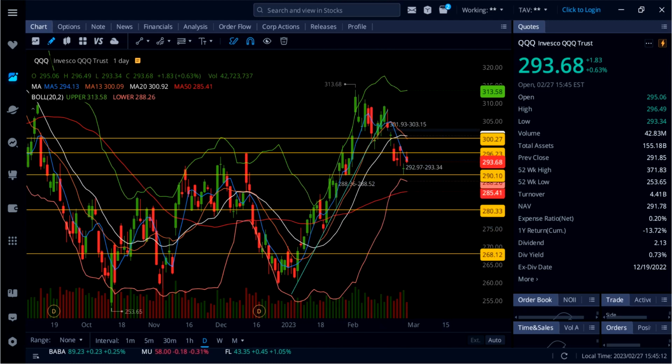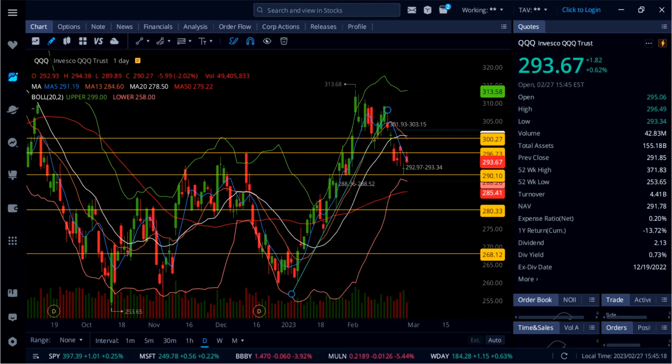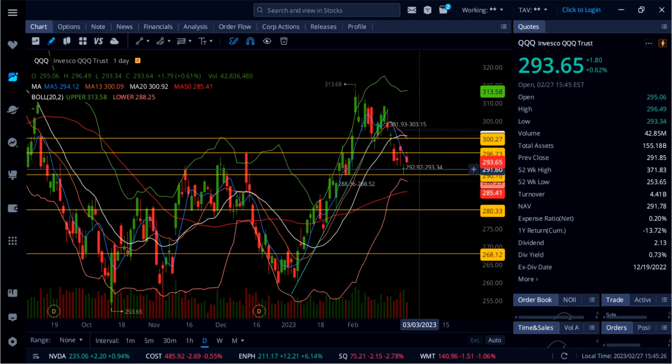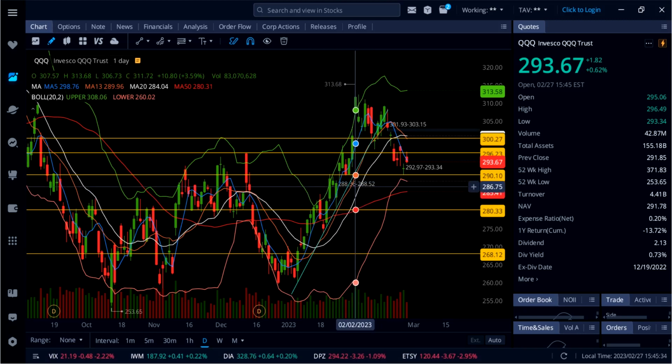The first one down here from today, 292.97, which is still open, and then 288. So if this thing cannot get above 296, we're going to see Triple Q coming down to 292.97, and then we also have support at 290. Below that, 288, and this gap down here will also get closed. We also got another gap at 273.